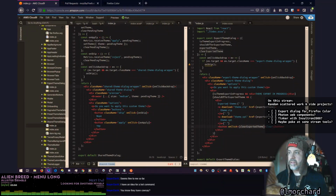And then along with that, they have Cowsay. I did not know that. Oh, Catsay. Oh, yeah, you mean like the shell command? Yeah, I should put a Catsay message.